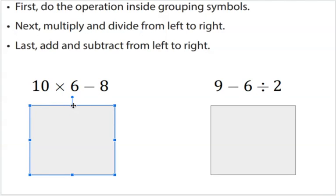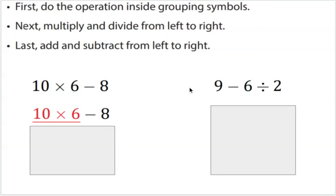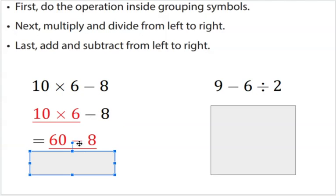So on my little box here, when I reveal it, you can see that the first thing I'm going to do is 10 times 6. So you can underline that part of your problem, and we're going to solve that. So 10 times 6 is 60. So I'm going to replace this part of my expression with a 60, and you'll see that I'm going to bring down the minus sign, bring down the 8.